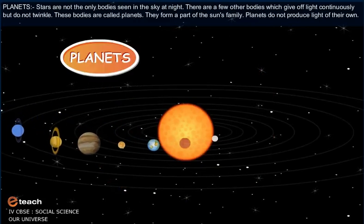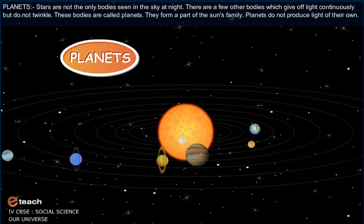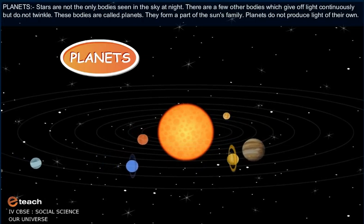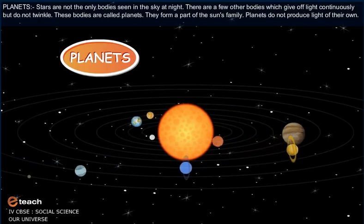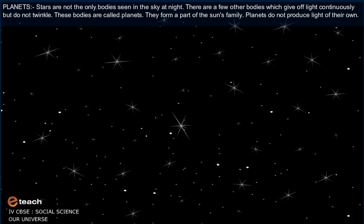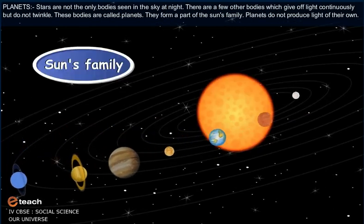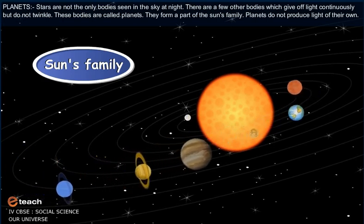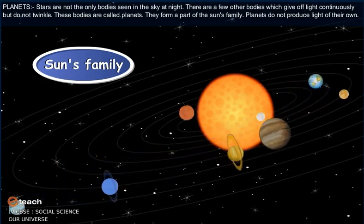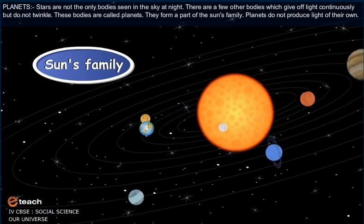Planets. Stars are not the only bodies seen in the sky at night. There are a few other bodies which give off light continuously but do not twinkle. These bodies are called planets. They form a part of the Sun's family. Planets do not produce light of their own.